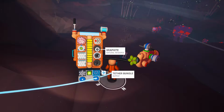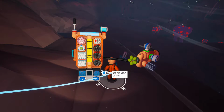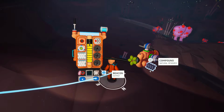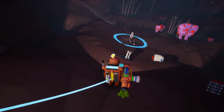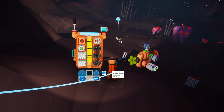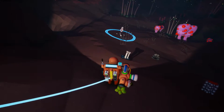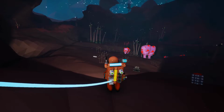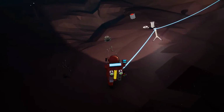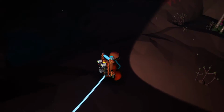More graphite. Suppose we should just turn the quartz into a beacon now. Get it over with. The compound we can ditch. We've got 2 packs of tethers. Grab that. More graphite. Just not enough space to bring it all back. There really just isn't. Until we find the lithium, though, our journey is not complete, so we might as well spend up our tethers. Here, what if we leave this here, we grab this one, yeah, and we start expending these.